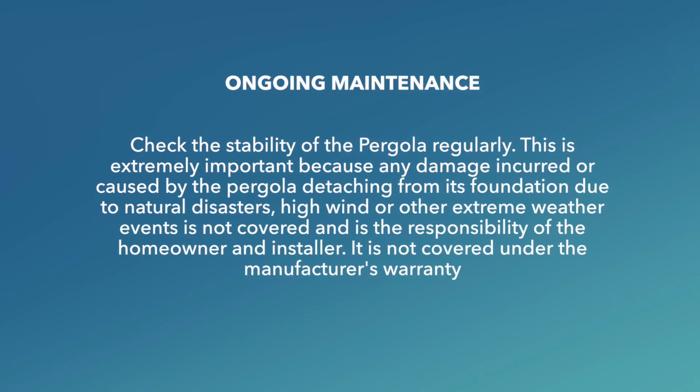Check the stability of the pergola regularly. This is extremely important because any damage incurred or caused by the pergola detaching from its foundation due to natural disasters, high wind, or other extreme weather events is not covered and is the responsibility of the homeowner and installer. It is not covered under the manufacturer's warranty.